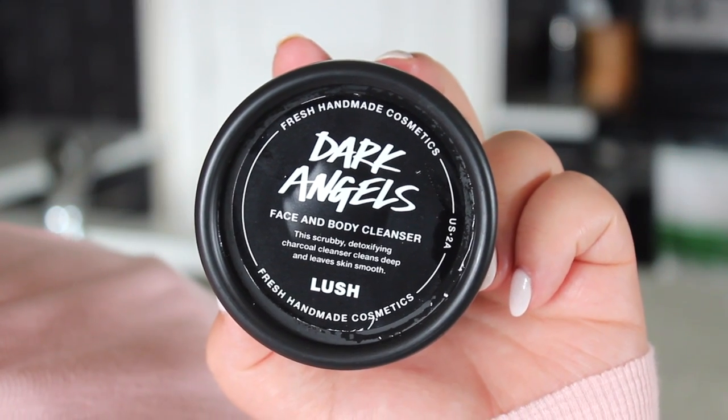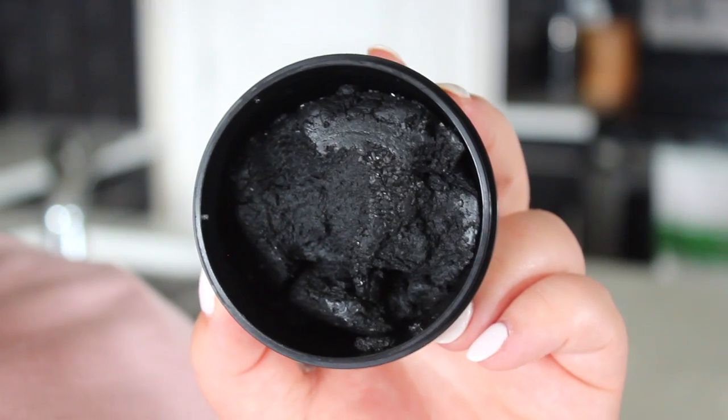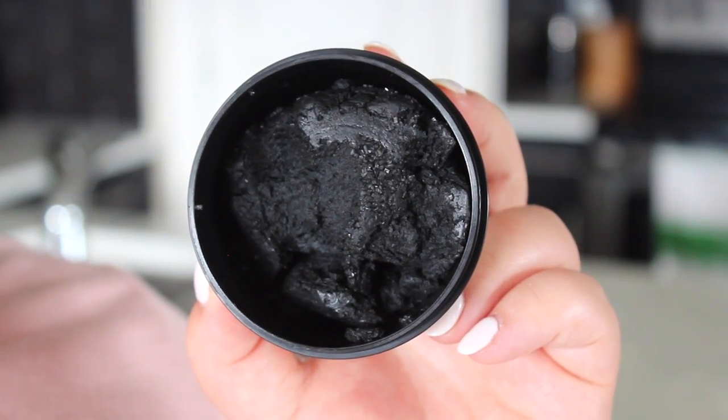So the Dark Angels cleanser is a product I would use once or twice a week for a deeper clean and even more exfoliation. This is a detoxifying charcoal and black sugar cleanser. This one is very messy. You can't even see it in here because it is an intense dark pigmented black color. Doesn't stain your towels or anything like that though, at least.